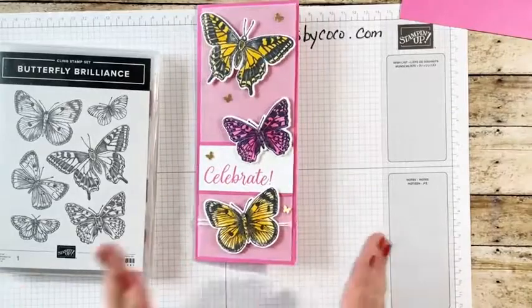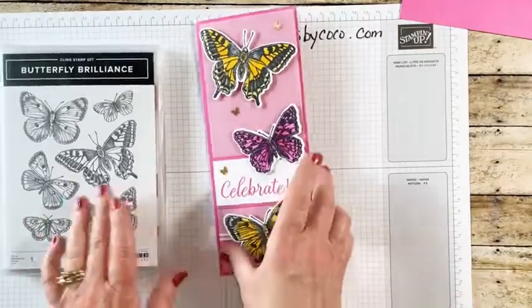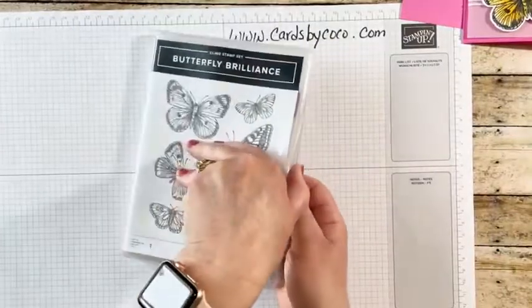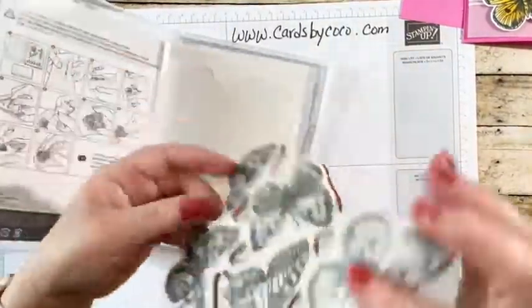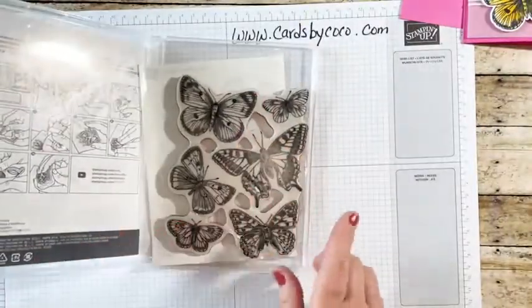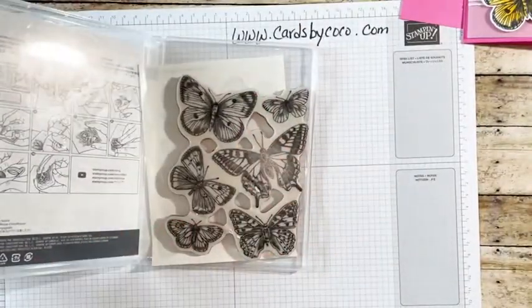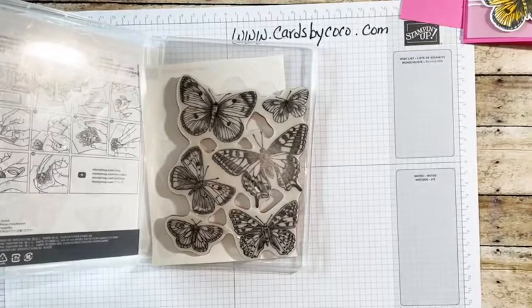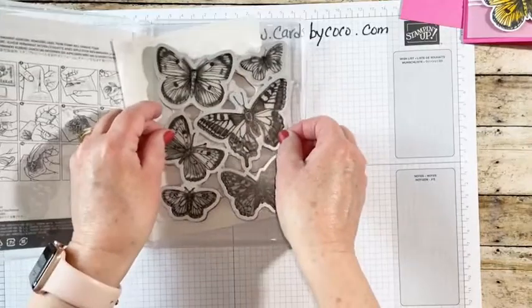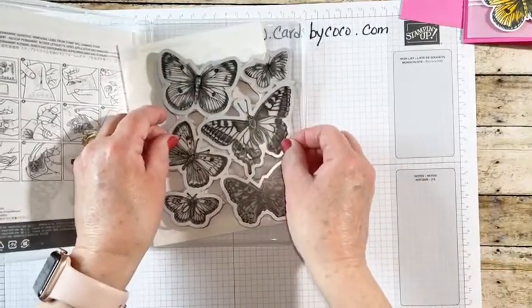Anyway, this is just a fun stamp set. It's actually been one of my favorites. So it's the Butterfly Brilliance, and look at how big this stamp is. Now, I have heard that some people have cut it apart because they felt like that worked better for them. I didn't, because I wanted to just cut all my butterflies out at once. So that's what I did.